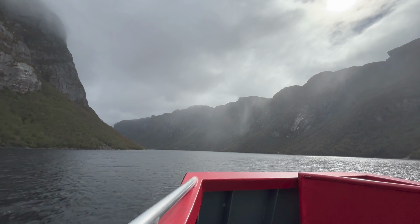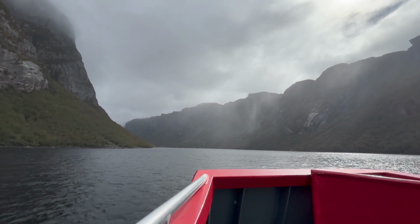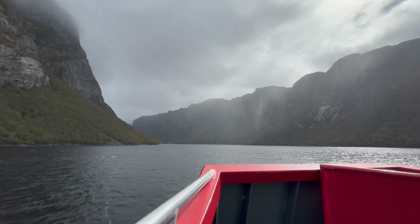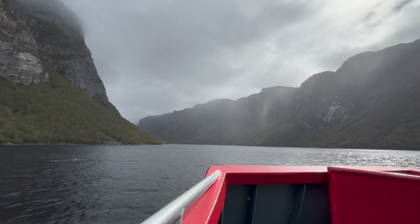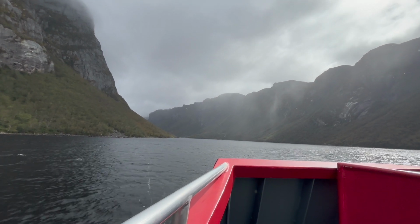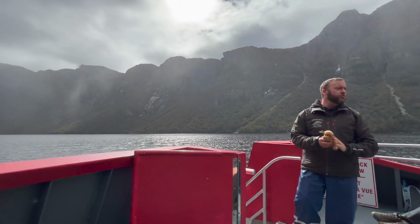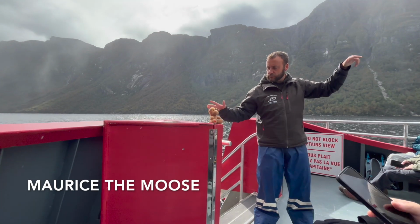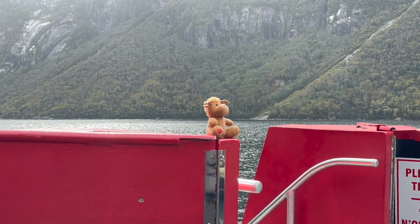And let me guess, nobody has seen one. Has anybody seen a moose in Gros Morne? Seen them, not unicorns? They're real. Well, if you haven't seen a moose, you're in luck today. This is Maurice. Real Newfoundland moose, all the way from the gift shop. Very photogenic. Maurice is available for all photo opportunities.